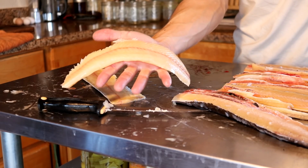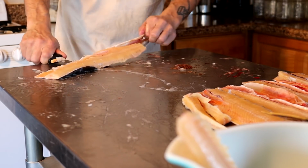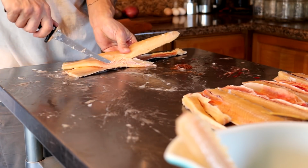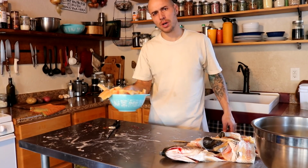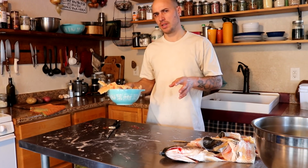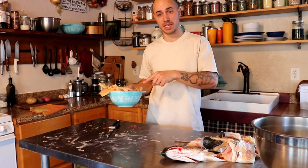Nice looking fillet. All right, those are our pike fillets, and today we're gonna make kind of fish and chips. Ariel's gonna be making some garlic French fries. I'm gonna be cooking the pike. I think I'm gonna do some of it kind of lightly battered and fried, and then I'm gonna try baking it since I've never baked pike before.